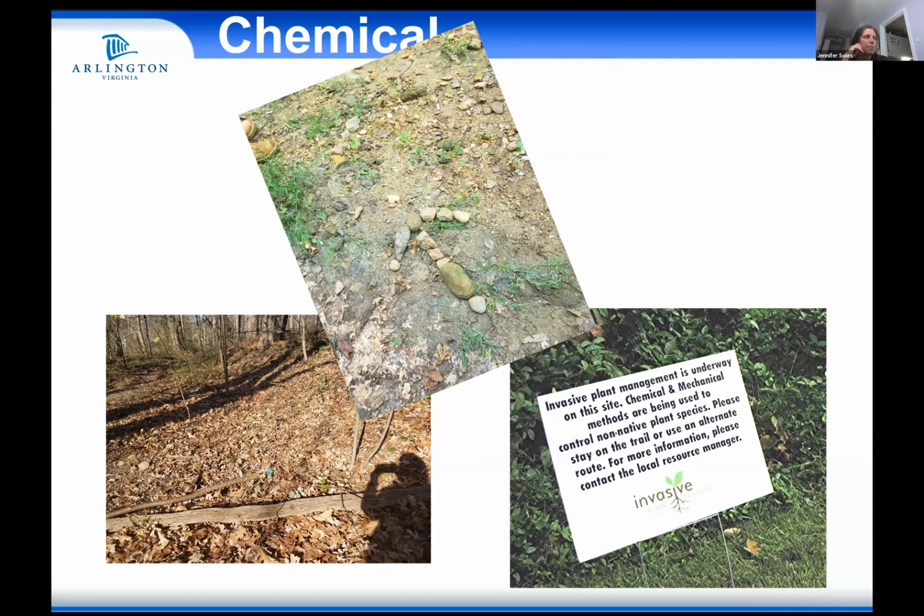So people might want to think about removing their Tree of Heaven, which you can't do by just cutting it down. You'll get 100 Tree of Heaven popping up from the roots, maybe more. What you need to do is kill the tree and then remove it. So it's a two-stage process. And we found that even cutting it down and painting the stump, like in this case, it can work sometimes, certain times a year, but even that is tricky.